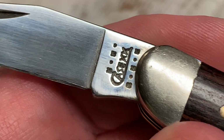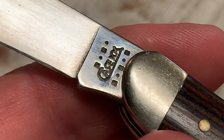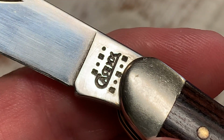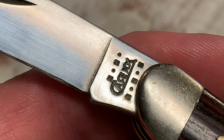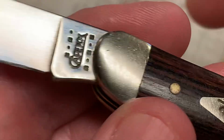Let's go over here to the old Tang stamp. As you can tell, it has the lightning S with the long line, so that's a 2000s. Let's see, there are X's and dots on this. So there's 1, 2, 3, 4, there's 9. So we know it's a 2001.